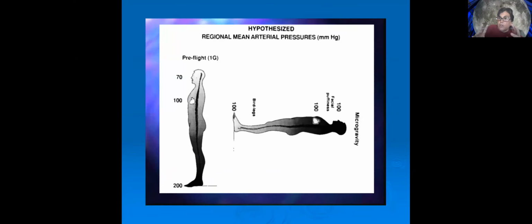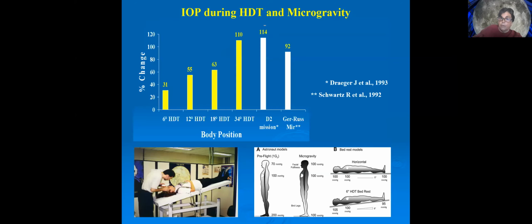And if you go to pressures, the blood pressure, for example, or the intraocular pressure, intracranial pressure, we can see that nowadays we know a bit more about that. In the past, it was a bit like a blurred area. Now, it was estimated that in microgravity you have no gradient of pressures from head to toe, both on the arterial side and the venous side.